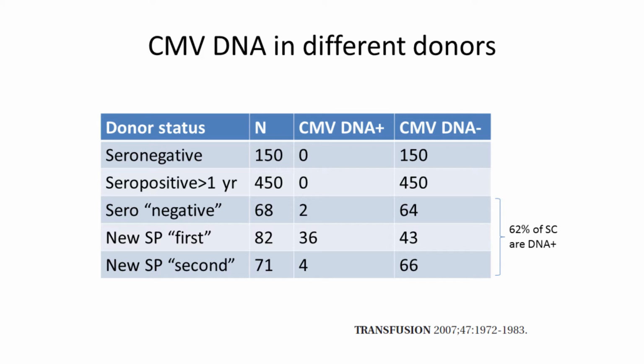But when they looked at donors who tested seronegative, but we know from their next donation that they're in that seroconversion period, now you start to pick up the CMV positive DNA, and 2 out of 68 were positive. By the time they come back for their next donation, it's 36 out of 82 donors. And so that's where you start to see the transmission is during that window period.